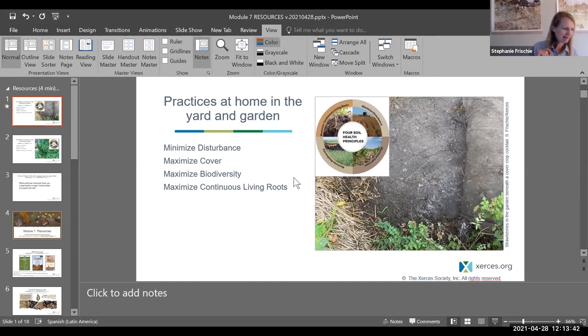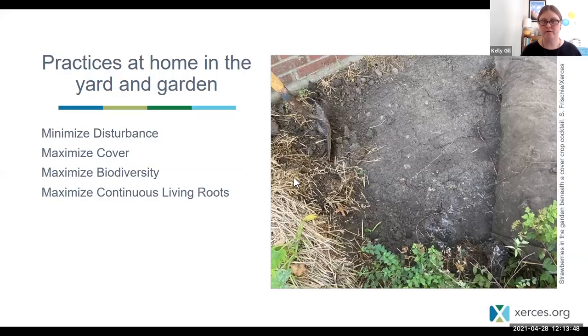Is that looking okay to everyone? It needs to be in full screen. There you go, looks good. Okay, great, thank you.